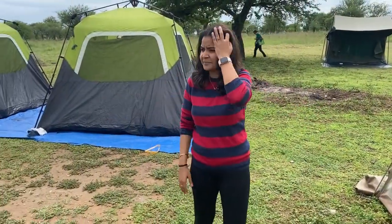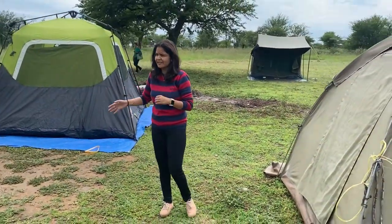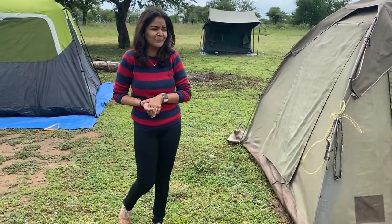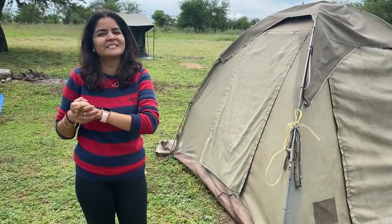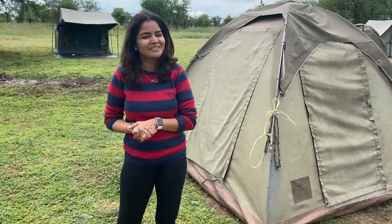Serengeti campsite, and we had stayed last night here and we enjoyed a lot, and that was adventurous too. So now we are heading to Ngorongoro and we will see some more animals on the way, so stay tuned.